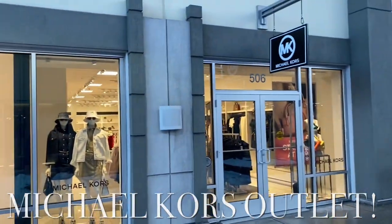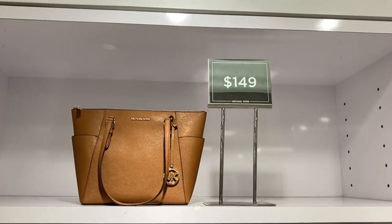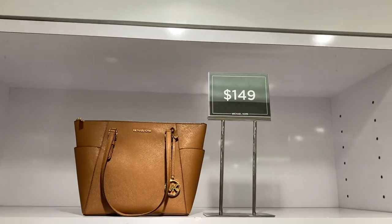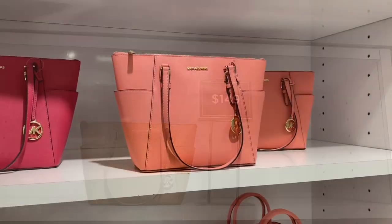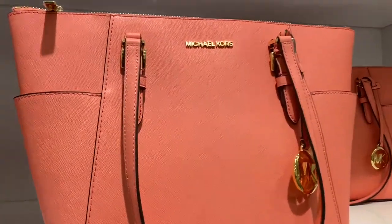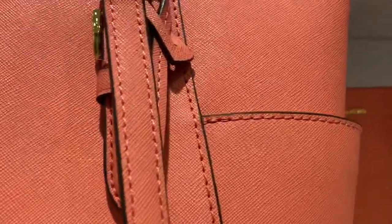Michael Kors Outlet is up next. Up next on today's chopping block. Here we got the Charlotte tote bag for the daily deal of $149 Canadian. So let's take a quick look at it up close.